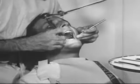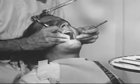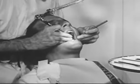When working on a patient, the technician never attempts to give a diagnosis. Any unusual condition he finds should be referred directly to the dental officer.